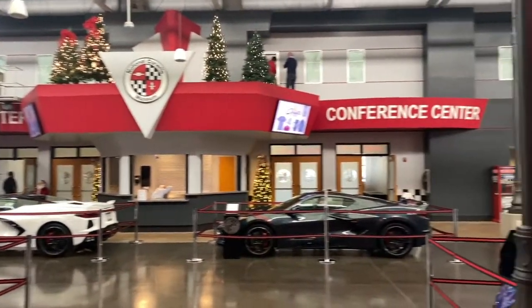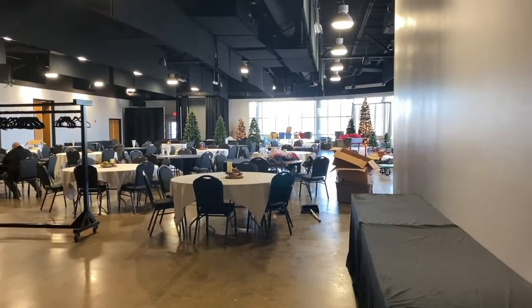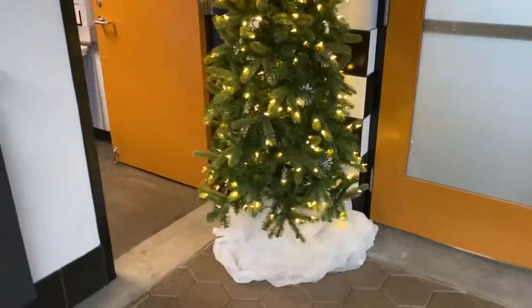This is the main entry, the main room, atrium. Let's see what else there is. A big conference room here. Looks like something's going on later. Definitely getting closer to Christmas. Okay, friends, let's go check out the actual museum.